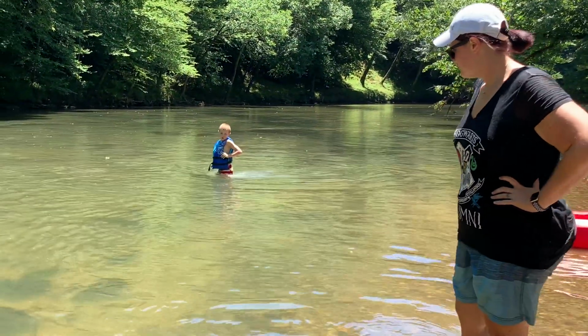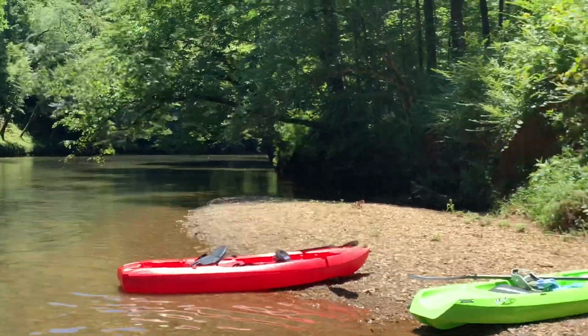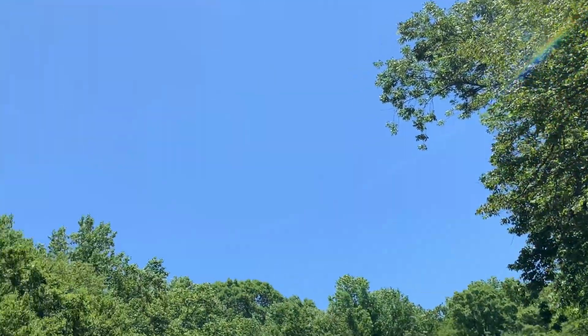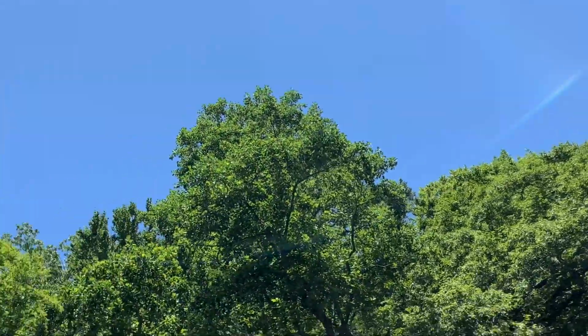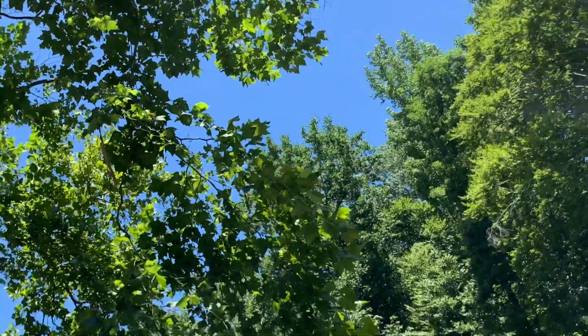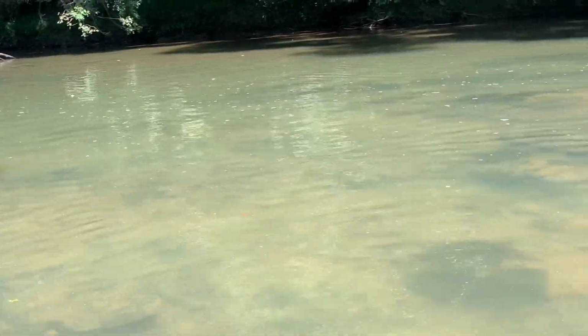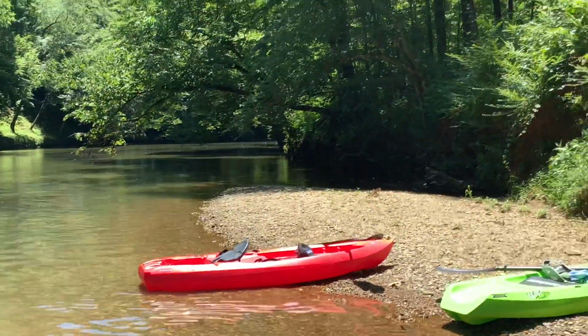These tips are mud. This river is a mud. It is. Once you buy your kayaks and get all of your items, it's pretty much just getting out there and going. That's all you have to do.